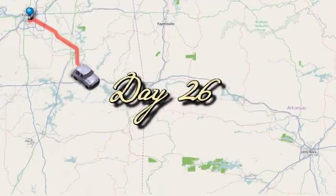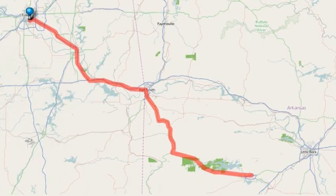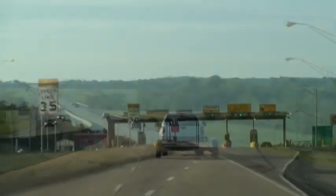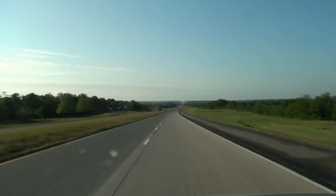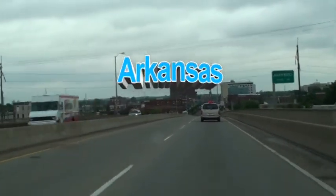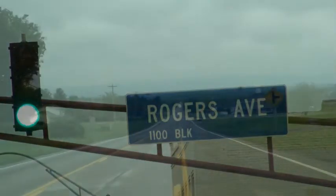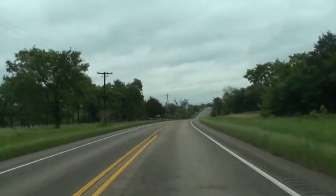On the 26th day of our trip, we'll be leaving Tulsa and headed to Hot Springs, Arkansas. We get on the toll road and head off toward Arkansas. Soon we're heading over the bridge into Arkansas at Fort Smith. We pass Deborah's Road. Then it's off through the woods and forest to Hot Springs.